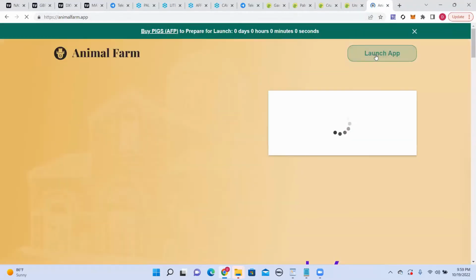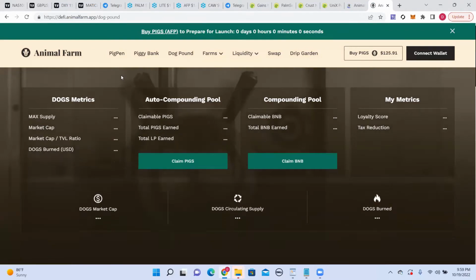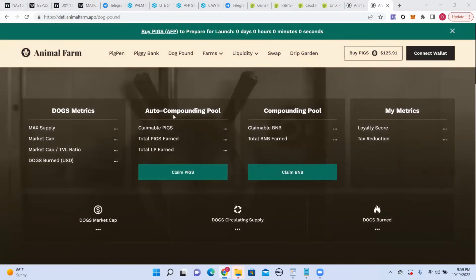Let me try to pull up the app real quick. Site was down earlier, okay, yeah. So here's the dog pound right here. Basically all the dogs that you claimed, I'm going to put them here into the auto compounding pool, and that's going to earn me pigs and BNB. Okay. So basically what I'm going to do is just earn this free money every day.